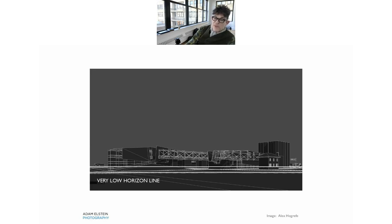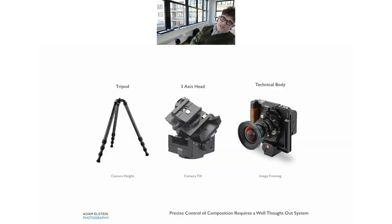Somebody said the rules are there to be adapted, not broken. I would absolutely agree with what that person just said. Sorry, I'm trying not to look at the chat. In any case, how do you actually do it? In order to embed and embody these rules, and break them or adapt them, you have to have a system.